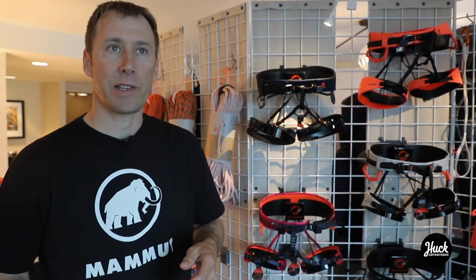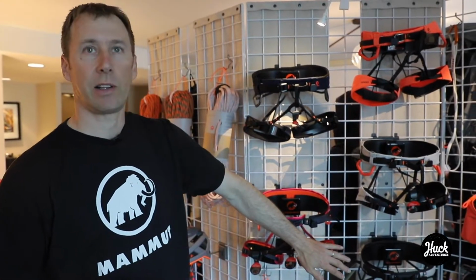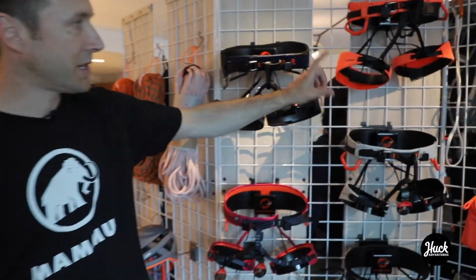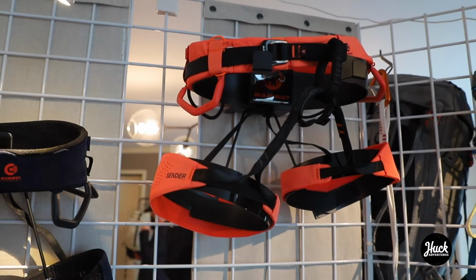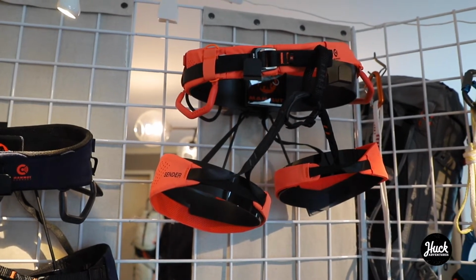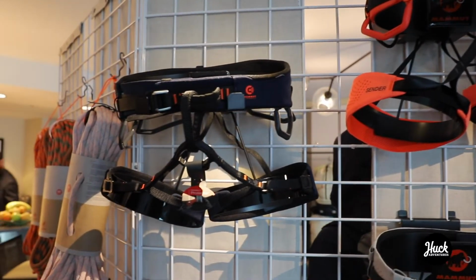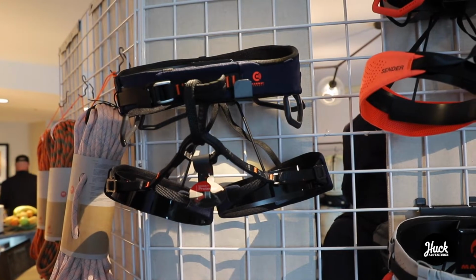A couple of new harnesses from Mammut. We've had the Ophir series in our collection for a number of years. Two new harness series, the Sender and the Comfort Knit. So the Sender harnesses are designed for performance climbers, people who are looking to push themselves, whether it's alpine climbing, rock climbing, gym climbing.